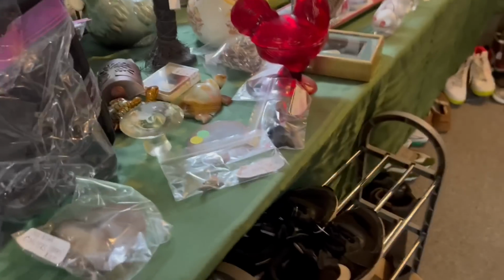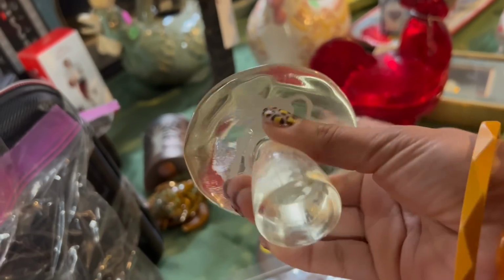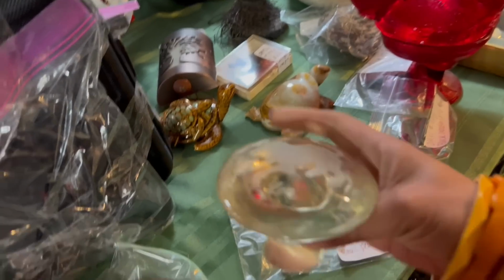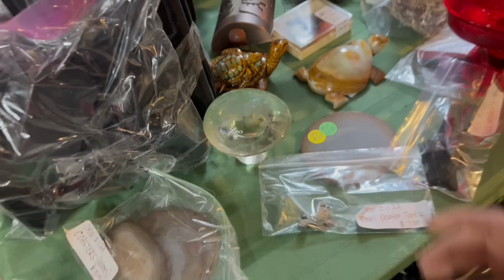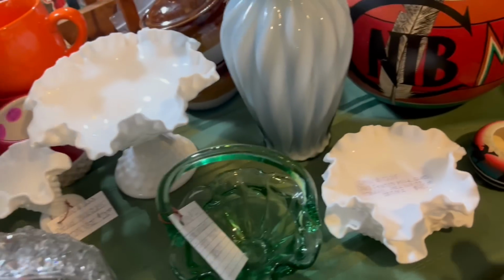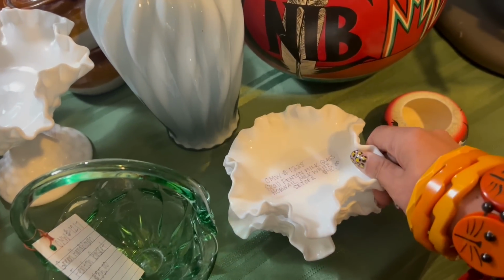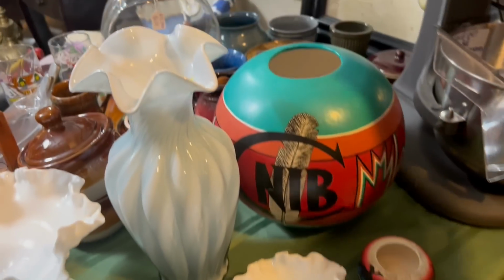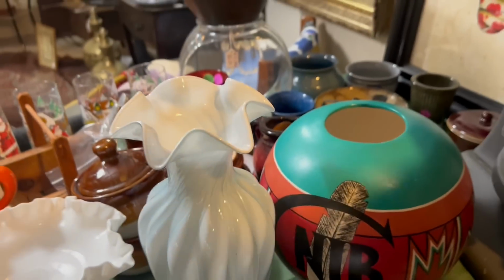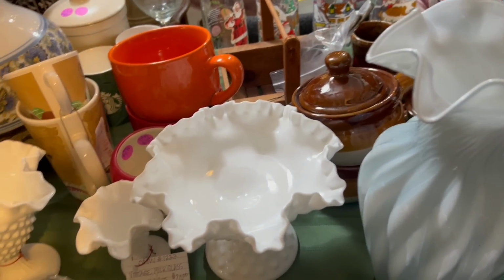What is happening here? Unfortunately, it's got a chip and it's priceless. It's got a crack, I mean. That's a double whammy. What about some of this? 35, okay, a little spendy. Wait, what? Oh, it's 2. It's still, that's a little high. Whoa. Check out this piece. It's missing an eyeball, that's why. Still very neat. Love the turquoise eye.